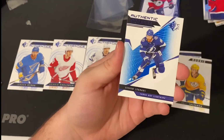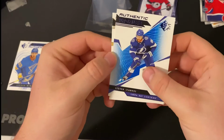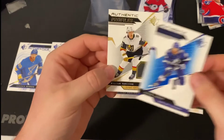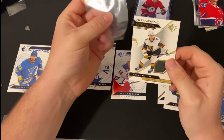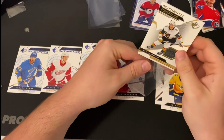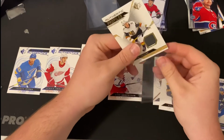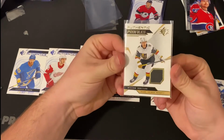I'm on ahead. Got authentic profiles of Stamkos. And we have William Karlsson, jersey card. Pretty awful jersey, but it's what it is, I guess. Jersey card.